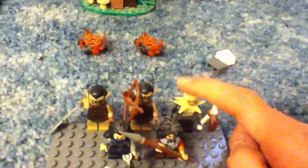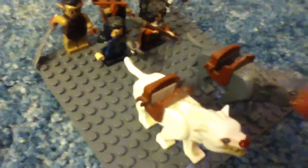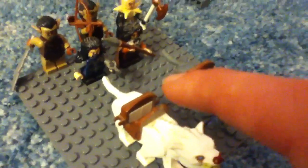However, I just wanted to point out this should be Azog, because if you have seen, which I don't want to spoil anything, The Hobbit: An Unexpected Journey, it is indeed Azog that's riding the White Warg, excuse me. I just think that should be Azog.